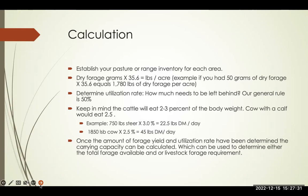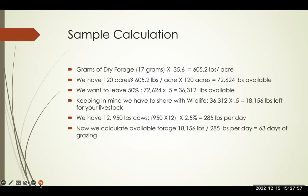So that's how you do this calculation. It's a lot, I know, but it's really important to know how to take your transect data and get your stocking rates, and then turn around and use that to calculate your carrying capacity. We can go to the next page. It's a larger example on the next slide. So this is our sample calculation. This one's a little bit more real world kind of calculation.